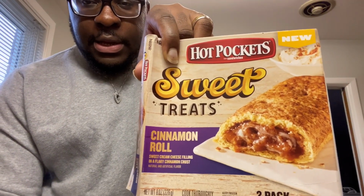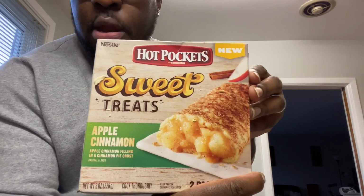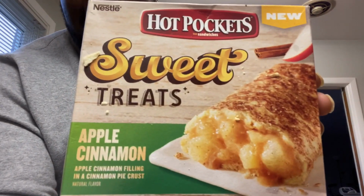You see, this one is cinnamon roll flavored. But the one I'm really excited about, the one that has me at peak stiffness, is this one right here. Apple cinnamon. Now, what does that look like? Doesn't that look like a McDonald's apple pie?